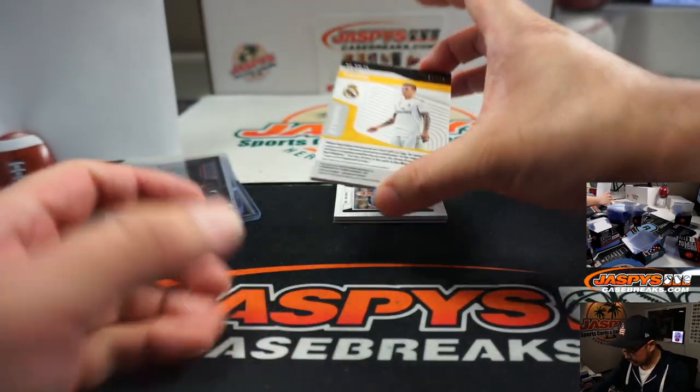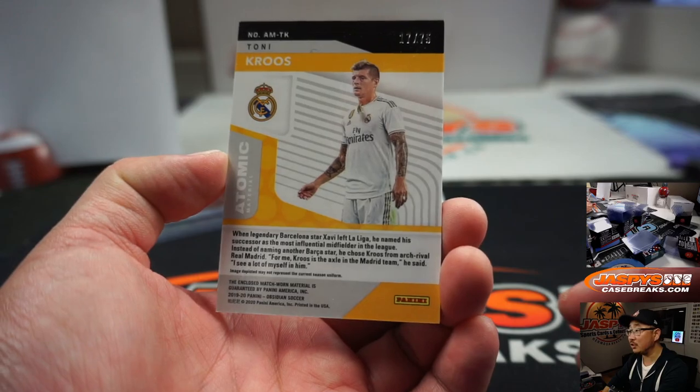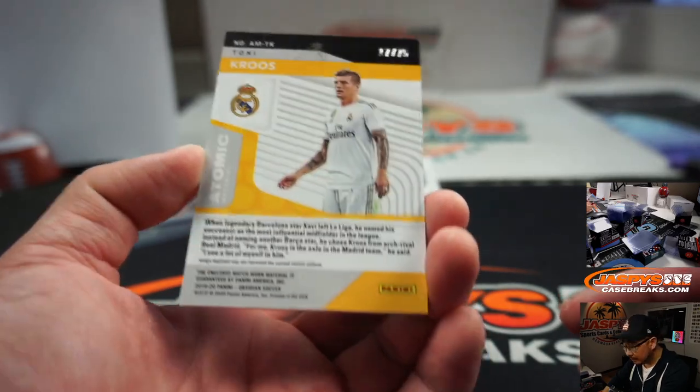We got Germany's Toni Kroos. Oh, actually, he's in his Real Madrid gear. 17.